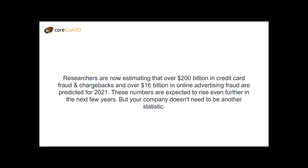And we field a lot of questions. Here at coreGUARD, we're constantly being asked by our retailers, some of whom are newer to the online world and some of whom are more sophisticated, but no matter what, everyone always asks us, how can we reduce fraud? What are things that we can do? And certainly we put in some measures within the software a long time ago, and we have certain recommendations.